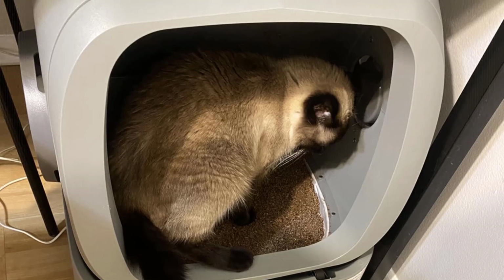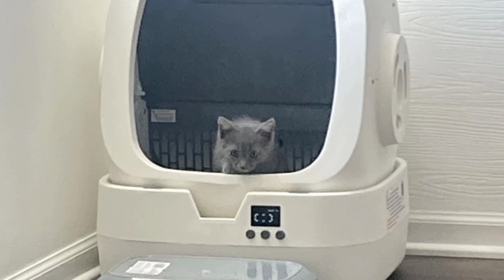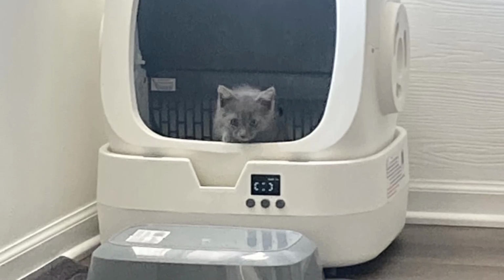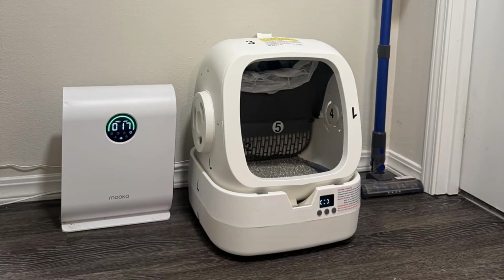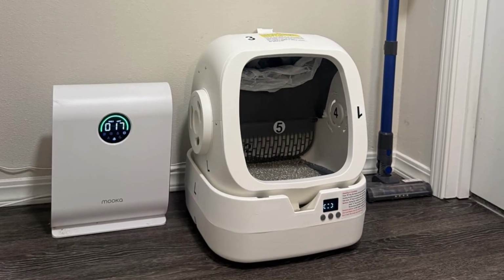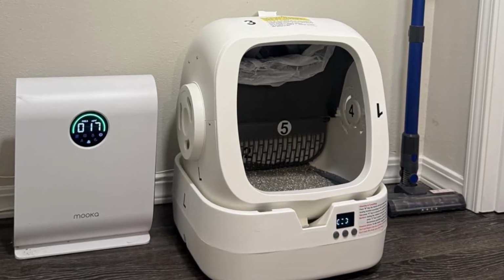The Mintakawa also supports both 2.4 GHz Wi-Fi and Bluetooth connectivity, allowing you to pair it with the Companion app. Through the app, you can monitor your cat's weight, track toilet durations, and even keep an eye on litter box visits in real time, a great feature for owners who want to stay informed about their cat's health.